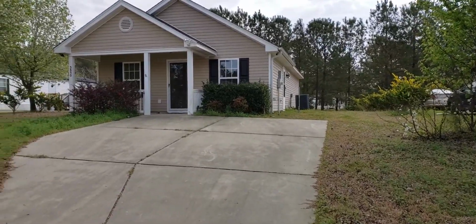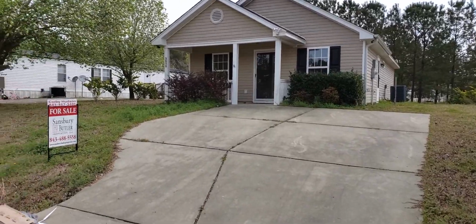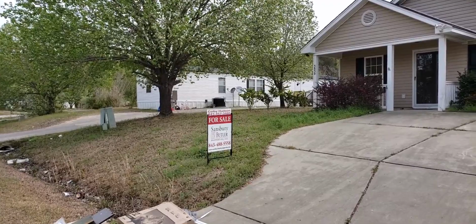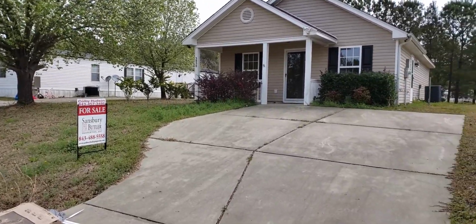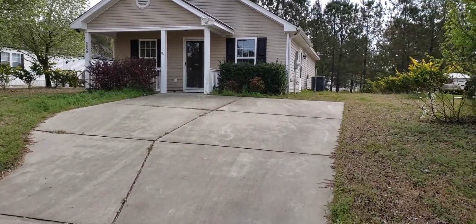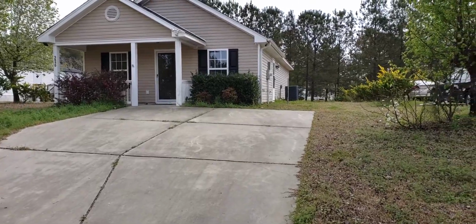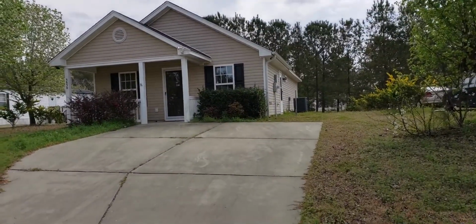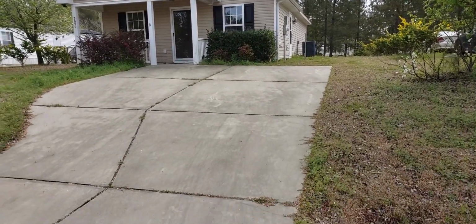3850 Stern Drive. A couple of things that you notice right away when you're coming in is the neighborhood is stick-built homes next to mobile homes. So it is a mixture of the two constructions.